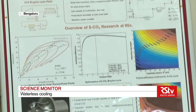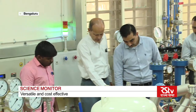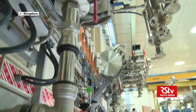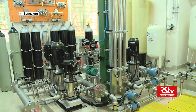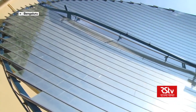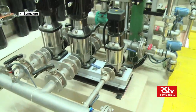But addressing these issues is the new supercritical carbon dioxide-based solar thermal power plant, developed by the team of Professor Pradeep Dutta at the Indian Institute of Science, Bangalore. This novel concentrating solar power technology uses a supercritical carbon dioxide Brayton cycle power plant for the conversion of solar radiation into electricity. And as the name suggests, the system uses supercritical CO2 as the working fluid.